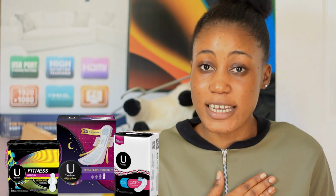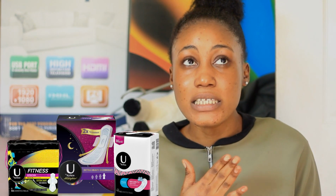Next, we're going to need some emergency money. So make sure you get yourself some emergency money, put it in your wallet. Next, we're gonna need some pads and tampons, right? Because it's the time of the month and we just need to be prepared. We don't want to be walking with tissue because it's going to leak. TMI, but that's the basics. So we're gonna need some tampons or pads.